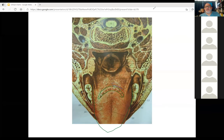The posterior third of the tongue doesn't look like the rest of the tongue. It is actually covered by a bunch of lymphatic tissue, some lymphatic nodules. They are what we call lingual tonsils. Those tonsils are part of your body's defenses, helping to protect you from any harmful pathogens that may come in from the food and the water that you ingest.